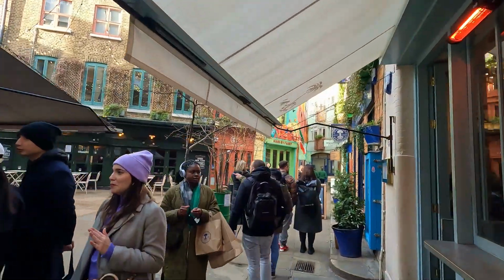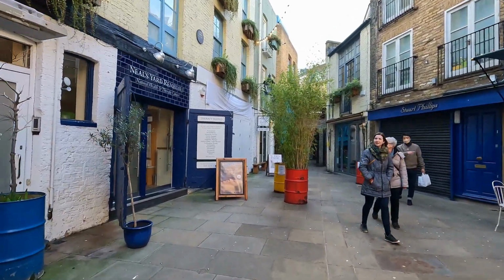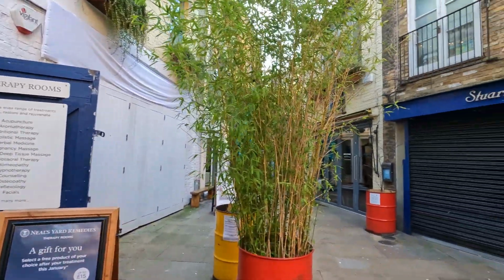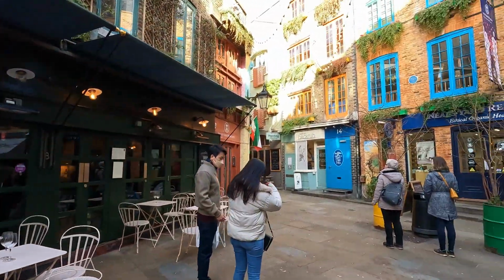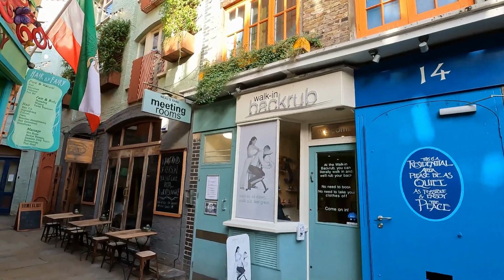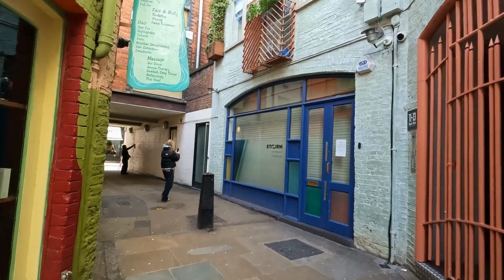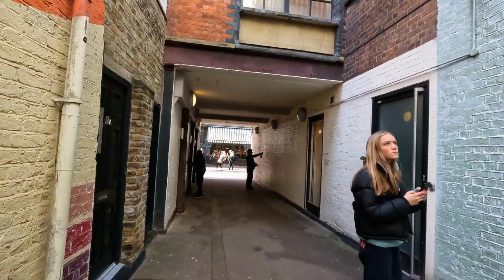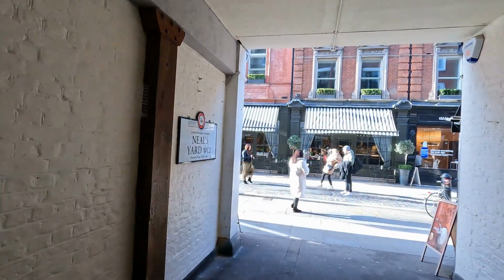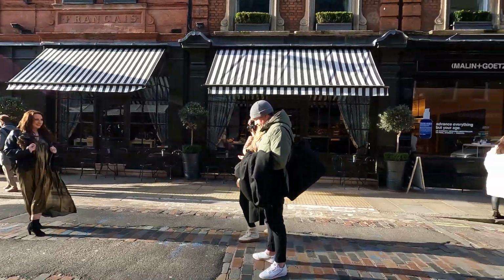Quite beautiful. Some really old buildings. Here we have Neal's Yard Remedies, Natural Health and Therapy Centre. So again, some interesting things to see. Oh, you can walk in and get a back rub. We have some cleaners cleaning some graffiti off the walls. It's Neal's Yard. So we come out into another little street, people having their photos taken there. Let's go this way.